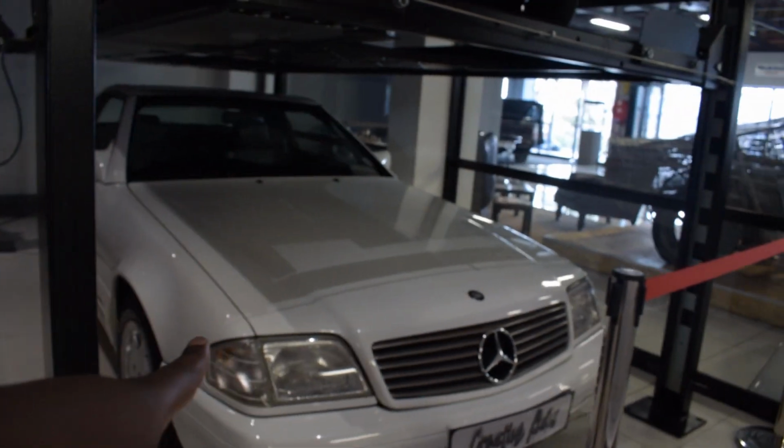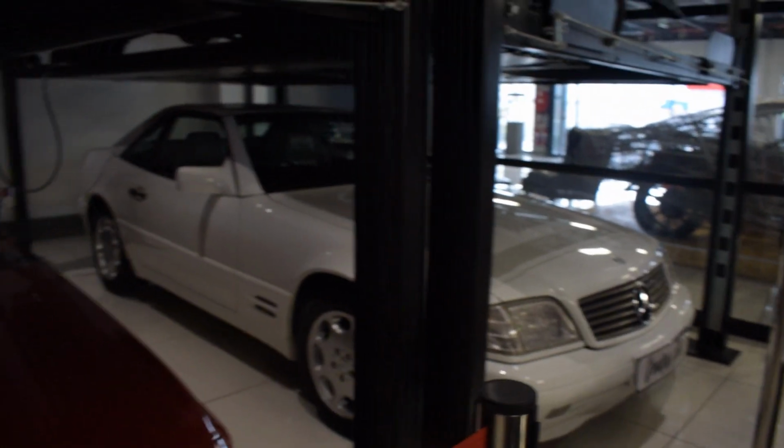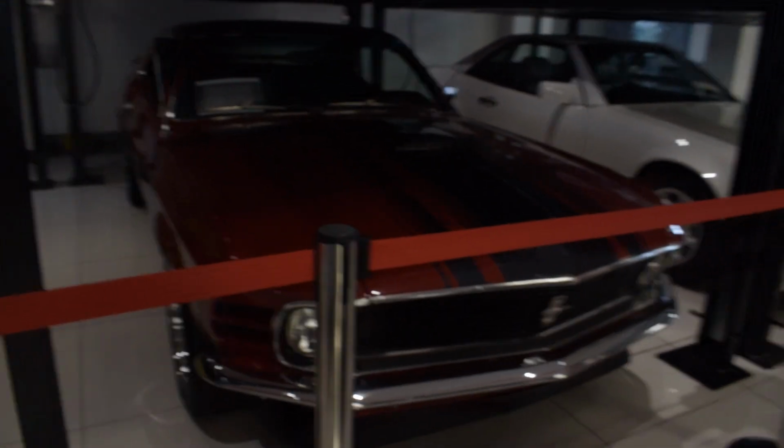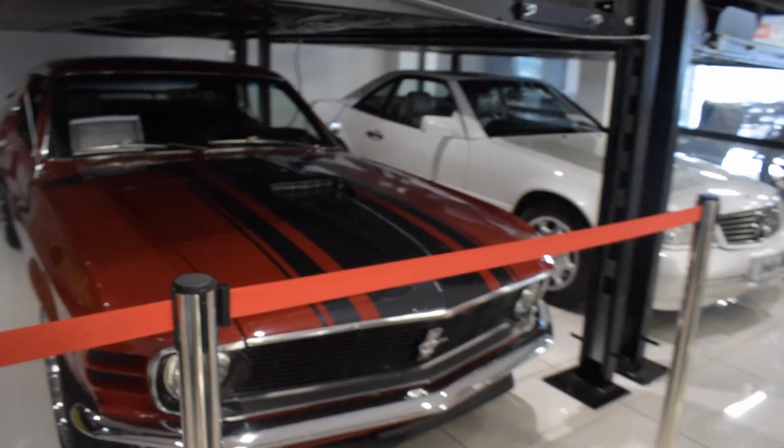Ooh, is this the Pagoda? I think, is this the Pagoda? No. SL, I'm not sure which generation, but not so far back. Maybe late 90s, I would say. We have a Ford Mustang here, 1970, as the plaque says. Oh, there you go. Sorry for the lighting there.